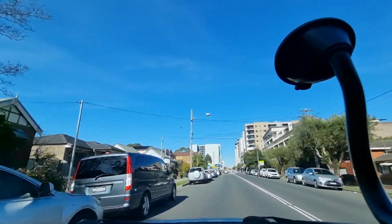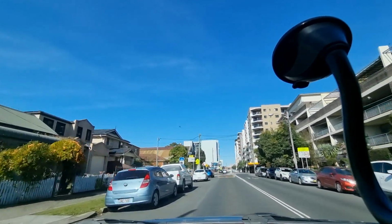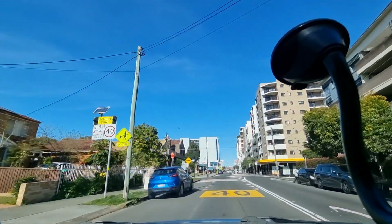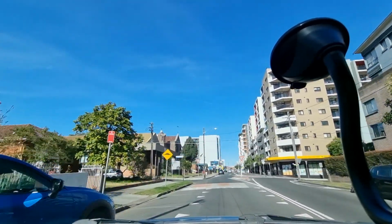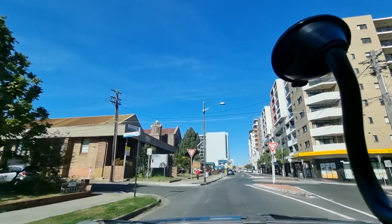Now up ahead I can see a dragon tree. That's the indication of a school zone ahead, guys. If you see a school zone during your driving test, make sure you drive from this point at less than 40 kilometers. The first thing I can see is a speed hump. So my speed needs to be less than 25 kilometers. Look with your blind, slightly press the brake. Make sure it's less than 25 kilometers.